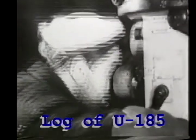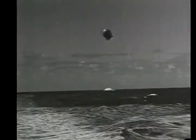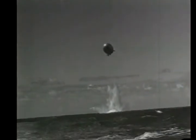Now, U-boats spotted blimps in the Caribbean. 11:43 hours. Dived on seeing airship take off with riding lights on. Was bombed by the airship while at periscope depth.